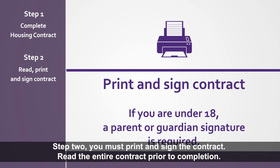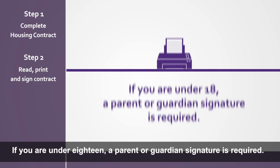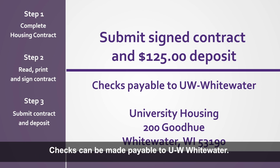Read the entire contract prior to completion. If you are under 18, a parent or guardian signature is required. Step 3. Submit the signed housing contract and a $125 deposit. The deposit is fully refundable if a written cancellation letter is received prior to the date listed on the housing website. Checks can be made payable to UW-Whitewater.